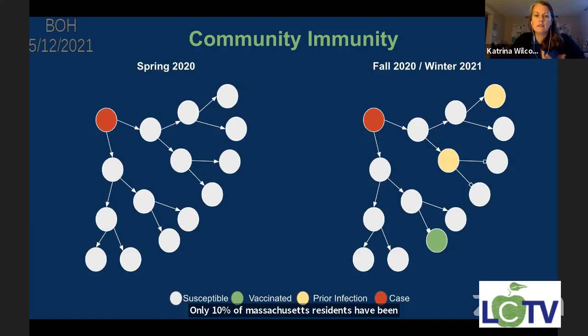And while it's probably underreported to a certain extent, the message is still the majority of residents in Massachusetts did not have COVID and therefore didn't build natural immunity. So vaccination is our way to really build this community immunity protection. Massachusetts is running this really robust vaccination campaign, and the number of people who are susceptible, each of these little gray dots, has started to change rapidly over the last month, actually.